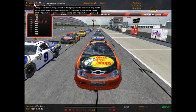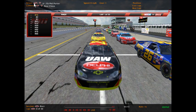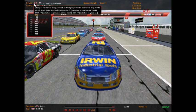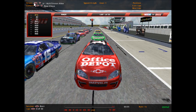Next row down, Nathan Orman in car number 1, the Bass Pro Shops Trekker Boat Chevrolet, and he'll be alongside car number 9. It is Zachary Fitzwater in the Napa Auto Parts Chevrolet. Next row down has Zach Winkle in car 26, the Irwin Tools Ford, and number 25, Delphi UAW Chevrolet of Phil Parker. He won the season at Darlington. Next row down has car 43, Mike Becker in the STP Pontiac. He's the Daytona 500 champion. And number 30, Shane Lake in the Pennzoil Pontiac.